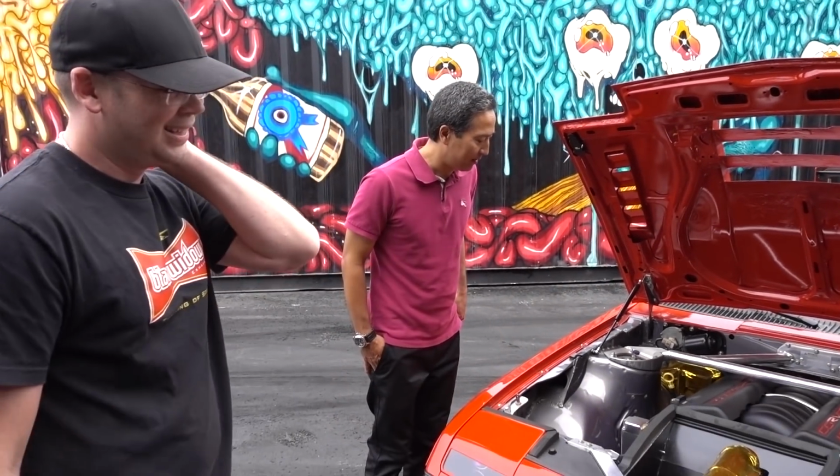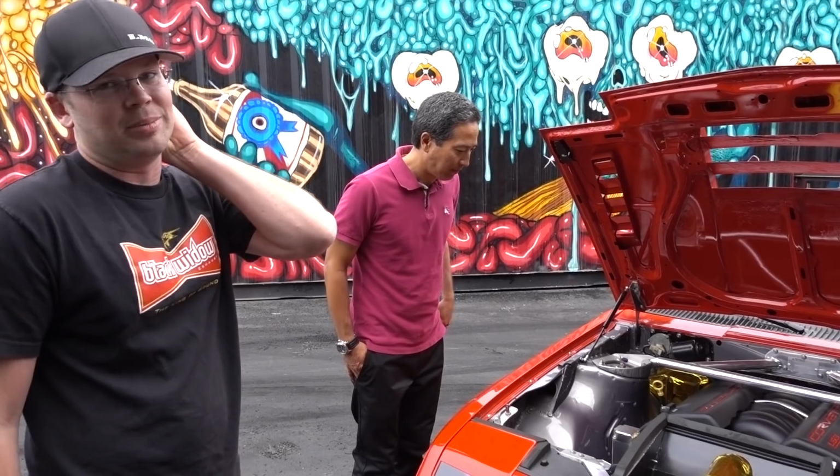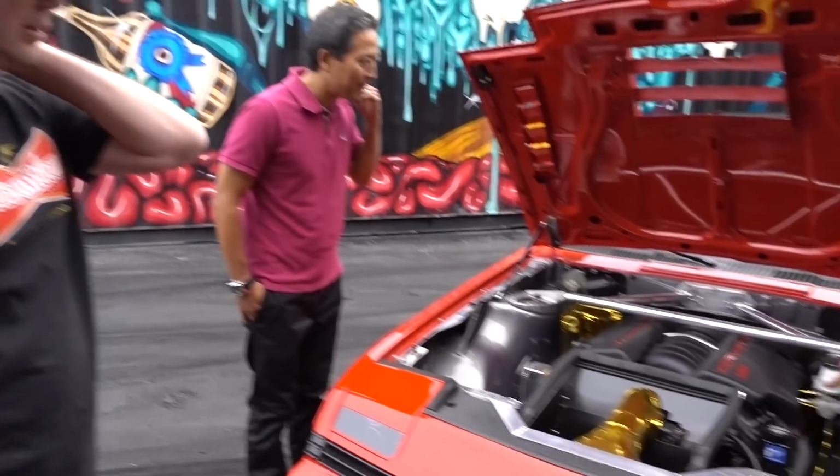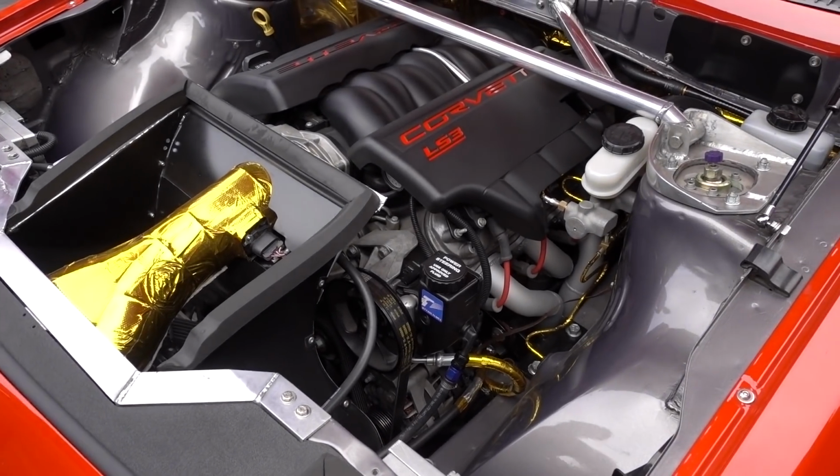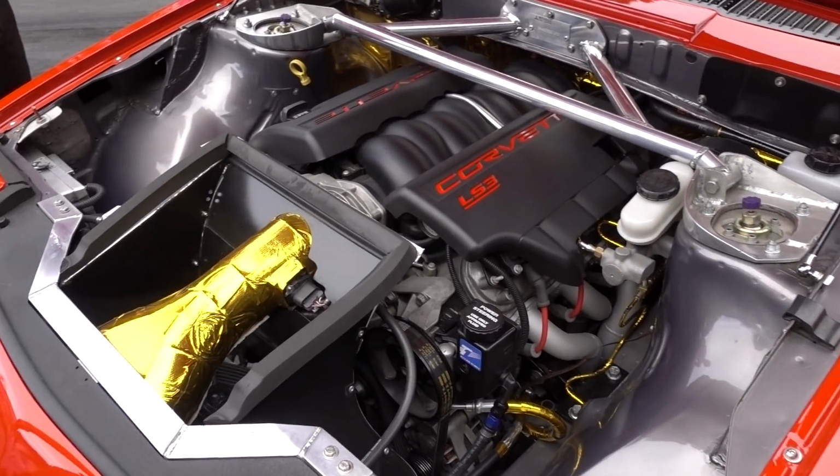Does it push a lot? Like, does it want to hook? Yeah, I mean, there's a ton of traction. Gold heat wrap on the line. Dude, what? Yeah, so I cut these hot boy stuff right here.